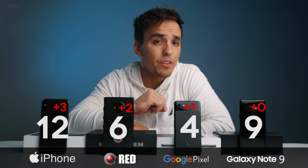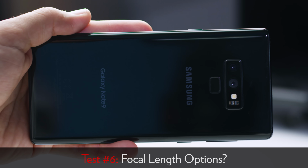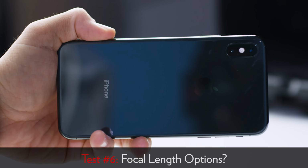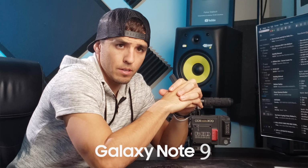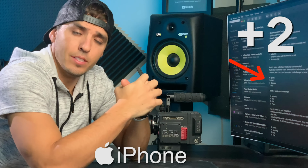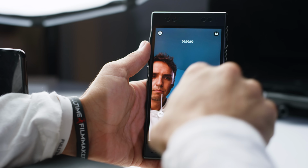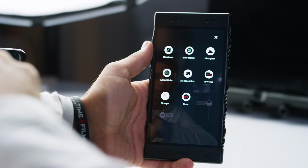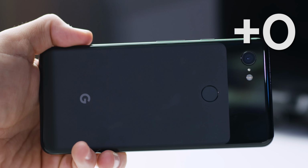Test number 6 tested out the different focal length options on the back of the phones. The iPhone and the Note 9 both have a standard camera and a tighter focal length camera, and the tighter focal length on both seemed to work well, but Samsung seemed to have a slightly better quality in my opinion, showing less artifacting. The Red also had a second camera, however, it only seemed to work in photo mode. If it does work in video mode, there's no easy way to switch between them, so Red comes in third. And the Pixel comes in last as it only has the one camera on the back.